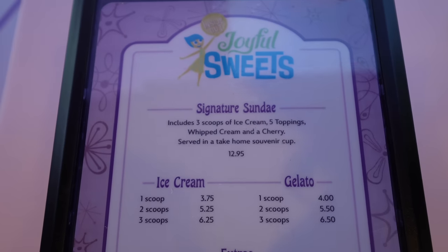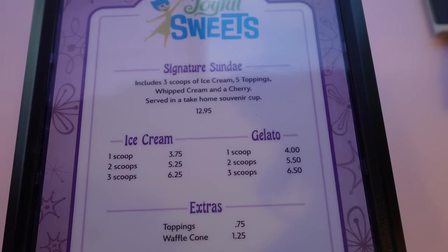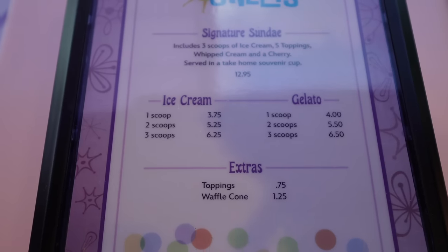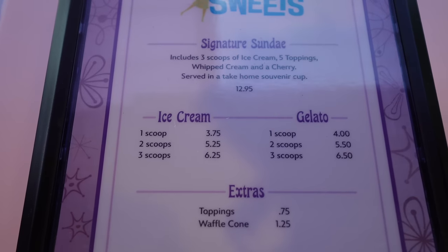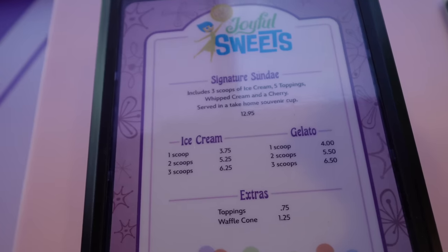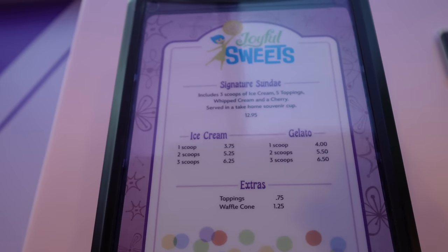And here you can see the prices here at Joyful Sweets. Honestly, not that bad at all. I mean, two scoops of gelato for $5.50. There's so many gelato shops we've walked into. That's like a child scoop, but it is an extra cost on top of the cost of your cruise. It does not come included.